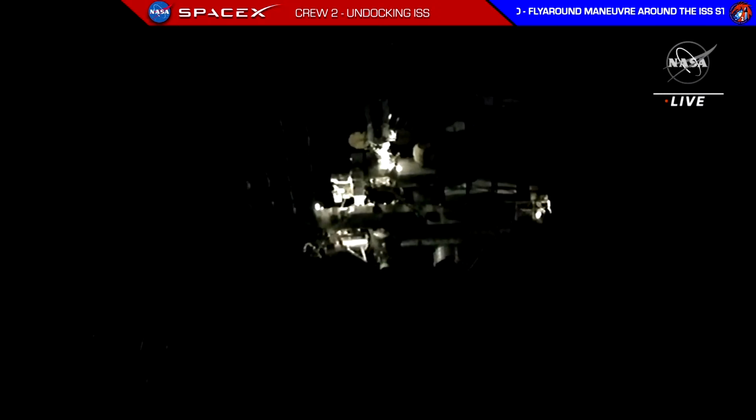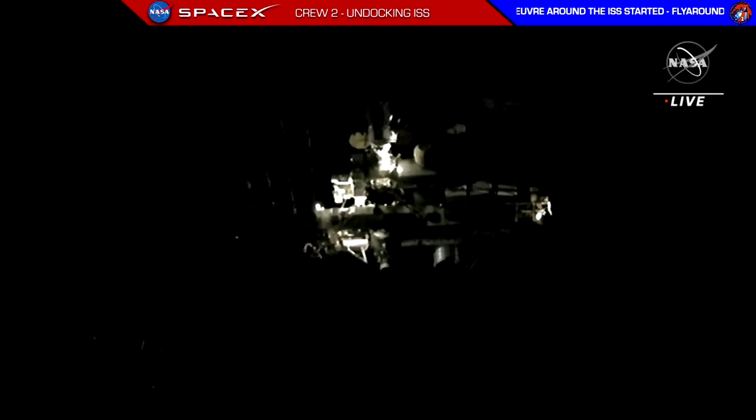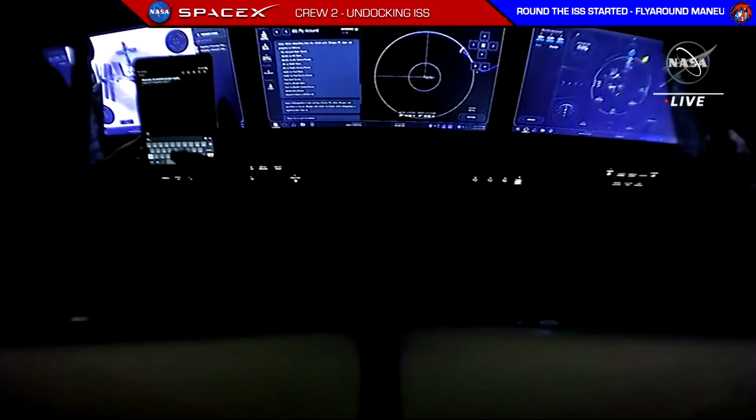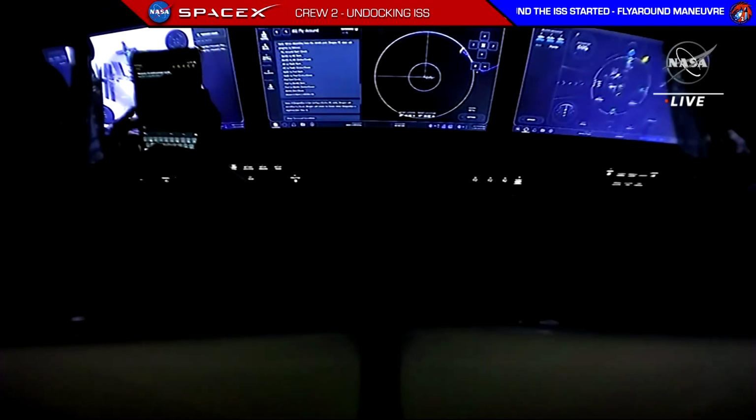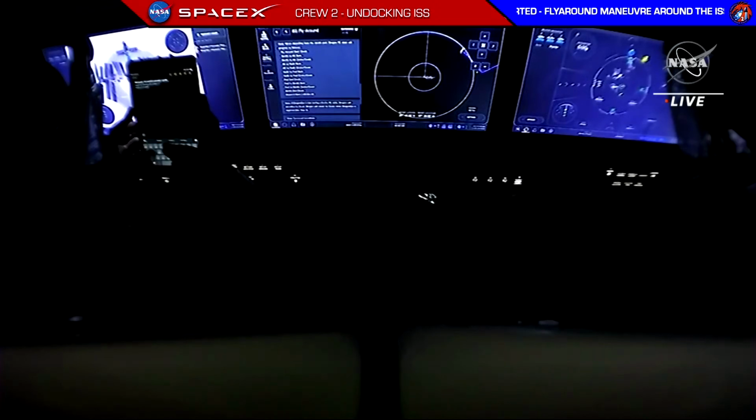Once again, this fly-around maneuver is essentially a photographic survey of station, and this is super helpful because, as Gary mentioned before, the last time this was performed was 2018, I think you said? That's right. And there have been lots of new additions on station since then, so this is a new capability for Crew Dragon. This will be the first time we're executing it today.